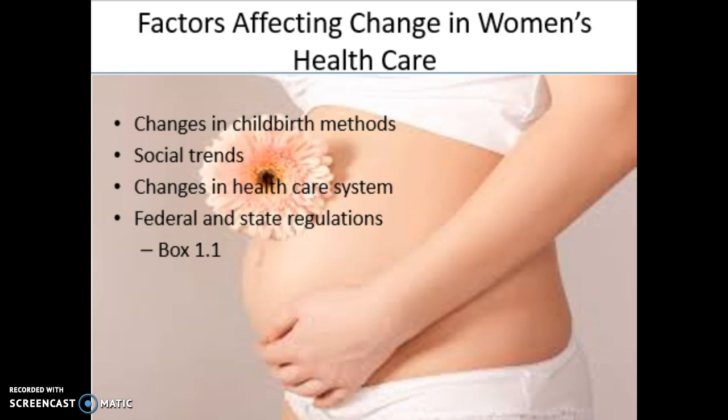So starting in the 1700s, men did not attend births because it was considered indecent. Women faced birth not with joy and ecstasy, but with fear of death. Female midwives attended the majority of all births at home. And then the 1800s, there is a shift from using midwives to doctors among middle-class women. The word obstetrician was formed from Latin meaning to stand before.